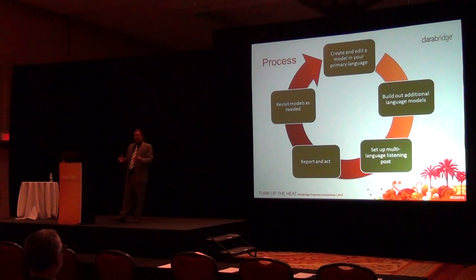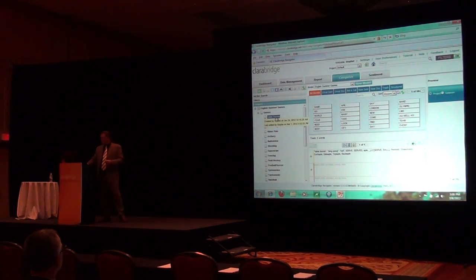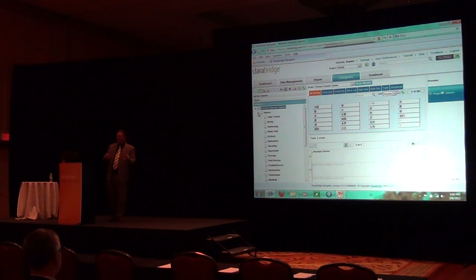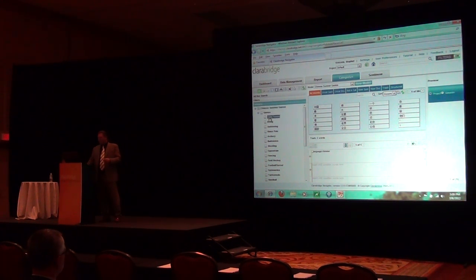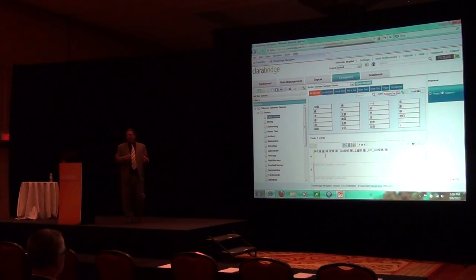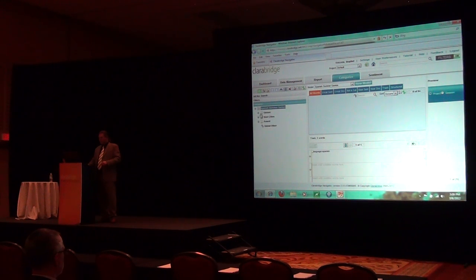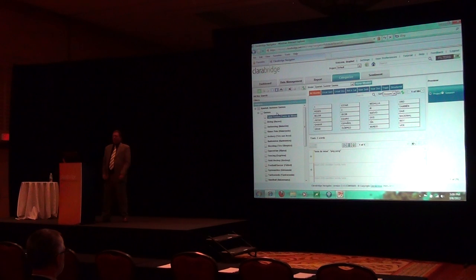is our building out of the additional models. What I've done here in this project is build them out for Chinese and Spanish. So here's the exact same structure of the model. You can see I've got the same node names, the same category names, games, table tennis. But what I've done is translate the rule. What I've done is taken each word, table tennis, ping pong, translated them, and brought them back into this rule. I can use the same linguistic connections. So I have table tennis serve or ping pong racket as a phrase, I can use those. I've got the same thing for Spanish, the exact same structure. I've just translated them into Spanish.